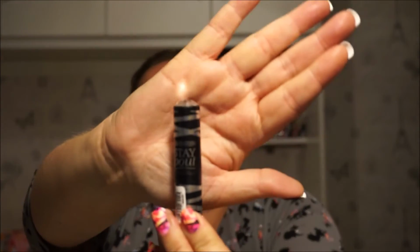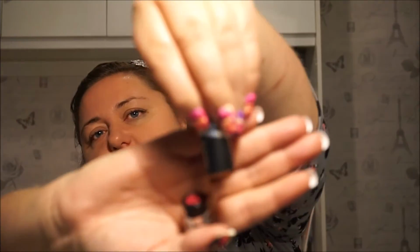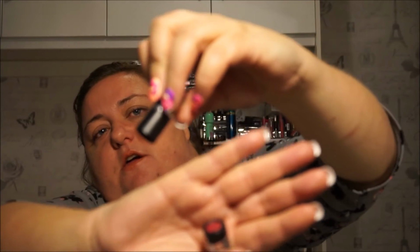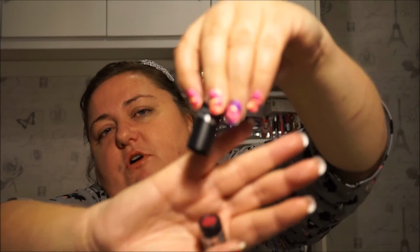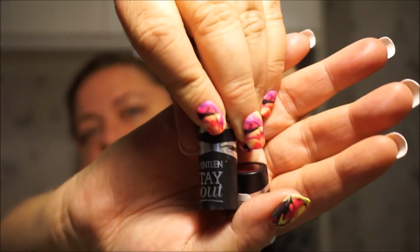This is number 6, 17's Stay Pout in the colour Rule Breaker. I'm totally being honest, I bought this for its lid, which is like a little diamond on the top. This is a really beautiful colour, but it's definitely more of a weekend colour for me. I've marked it on the lid and I'm up to sort of this crossover on the silver stripe. I don't know if you can see that.